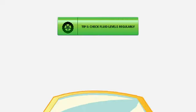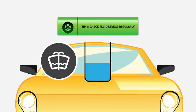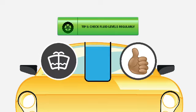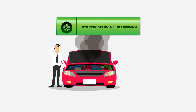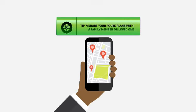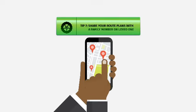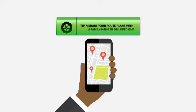The 2 main fluids to check regularly are windshield washer fluid. Keep it full. It is important to keep your windshield clean, especially when there is sun glare. Engine oil. Remove and wipe clean the dipstick, then insert it for a clean read. Keep in mind that nowadays most car insurance companies offer roadside assistance. Inform a family member or loved one of your trip details before embarking on your journey, as well as letting them know when you have arrived at your destination safely.